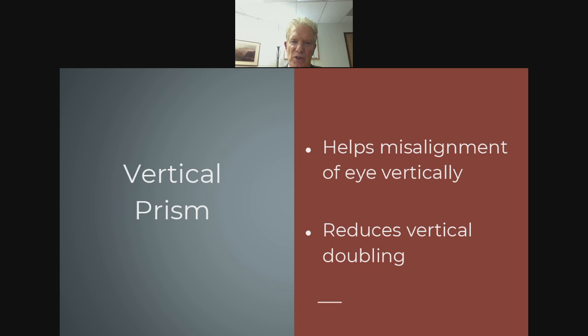And of course, their effort to try to fuse those two misaligned eyes into one coherent image so that you can make sense of the environment in front of you is limited. They put out a ton of effort to do that, and it takes away from the rest of understanding what's going on visually. So in this case, we would use base up over the eye that's down and base down over the eye that's up. And it'll help align the eyes and reduce the stress that's needed to fuse two images into one.